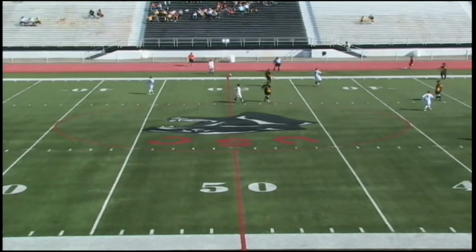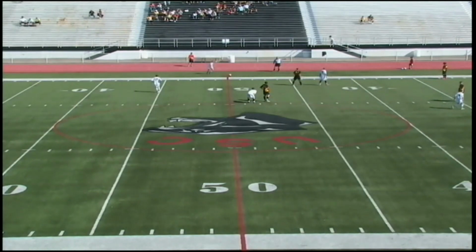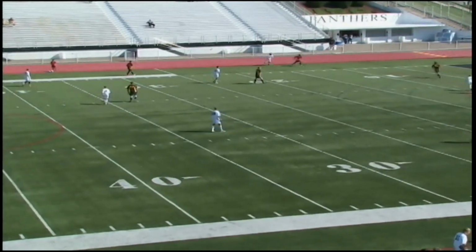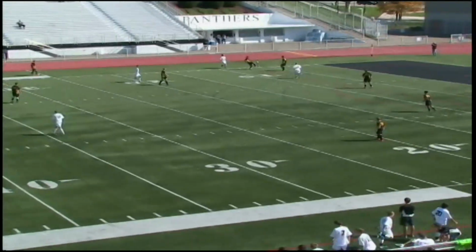JV mirrors the style of play that the varsity does. Good outside speed, ball control, a couple of good high shooters.